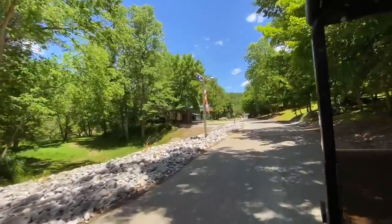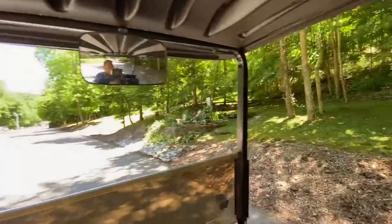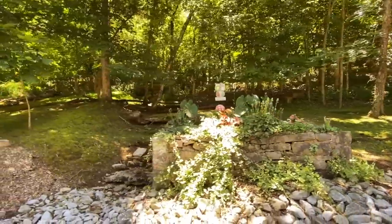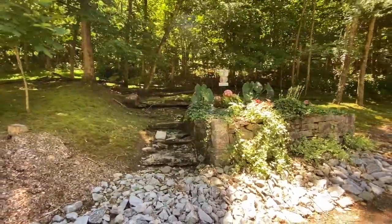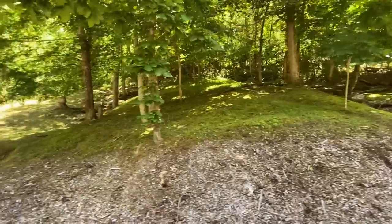My wife and I were talking and saying this would be a whole lot of fun. These folks owned a convenience store in Michigan. They got tired of the weather. Yeah, no kidding. There's a nice little waterfall. There's no water in it right now. And here's another little one here.